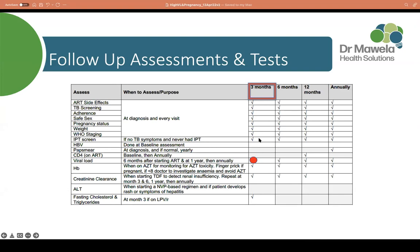A viral load, you see, I put a red dot there to remind you that a woman who started ARVs for the first time during a particular pregnancy, 3 months down the line, a viral load must be done, right? So don't forget that. And then I'll still discuss the schedule for virological testing shortly.